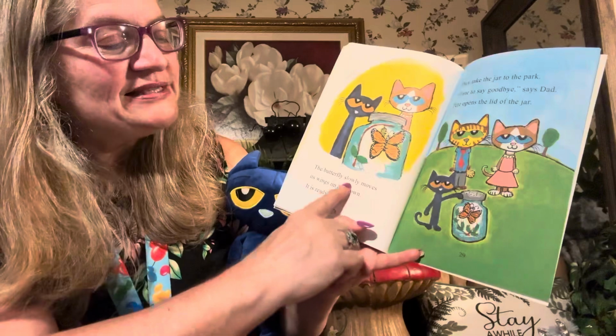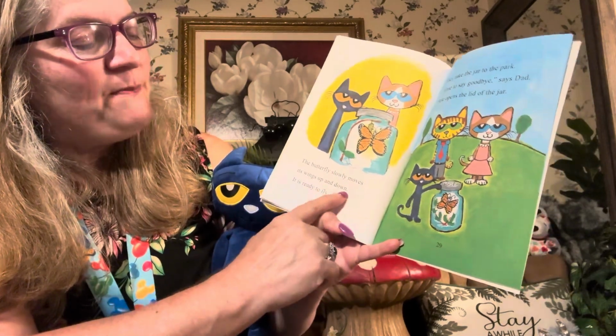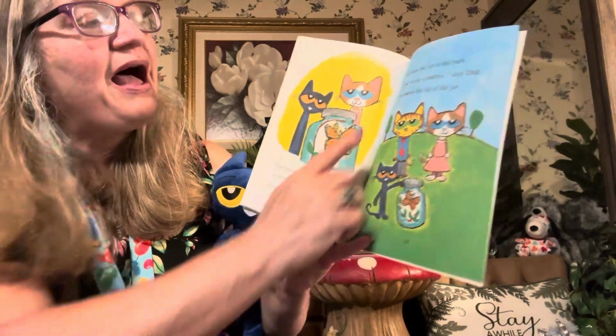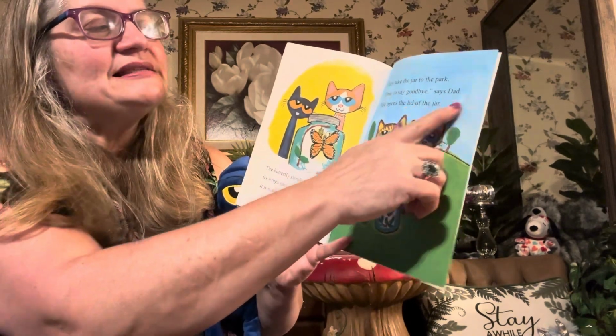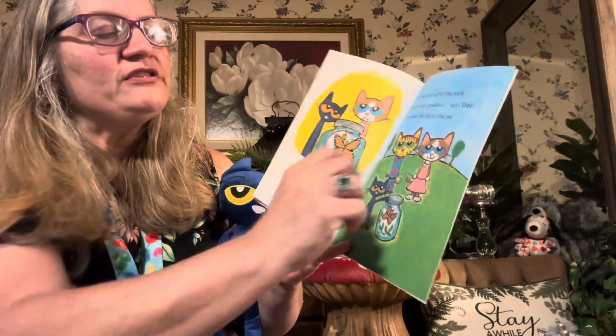The butterfly slowly moves its wings up and down. It is ready to fly. They take the jar to the park. Time to say goodbye, says Dad. Pete opens the lid of the jar.